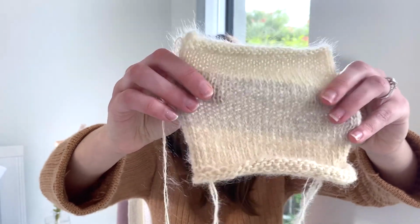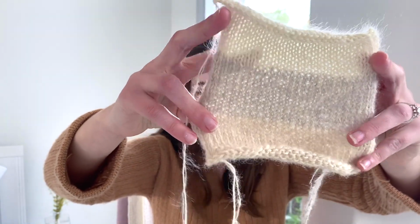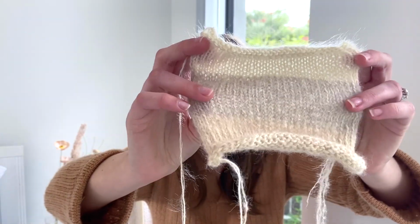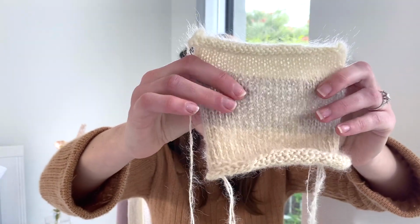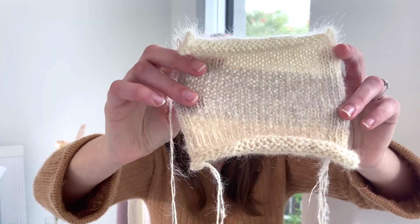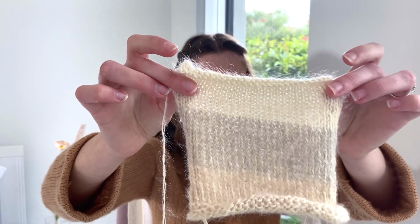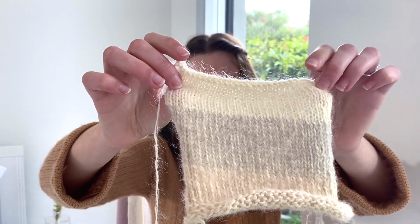This is all done on 3.5mm needles, and probably the first thing you can tell is how different the gauge is for the Cumulus versus the Kid Silk. The Cumulus yarn is definitely a thicker fibre. It's not really a true lace weight compared to the Kid Silk, so I think that's something I'll have to keep in mind when I'm selecting a pattern.